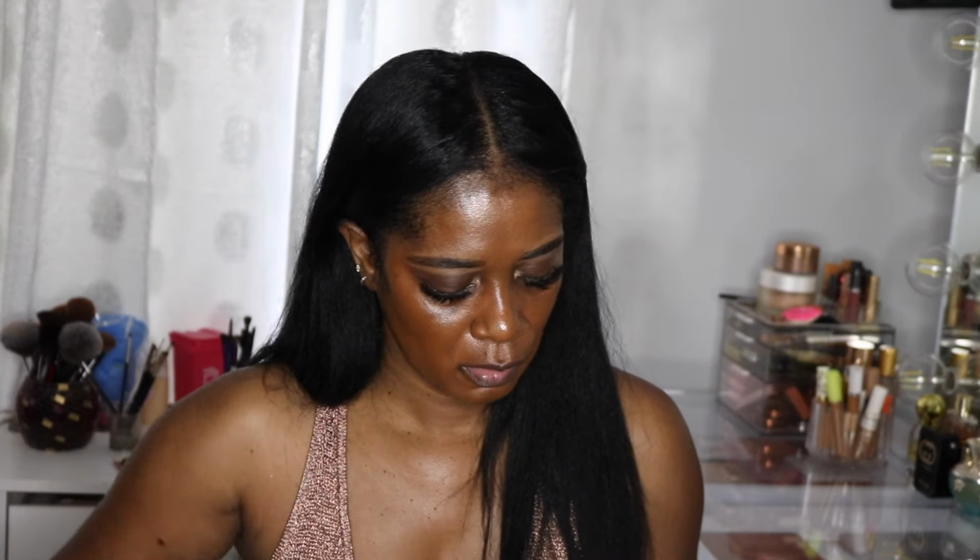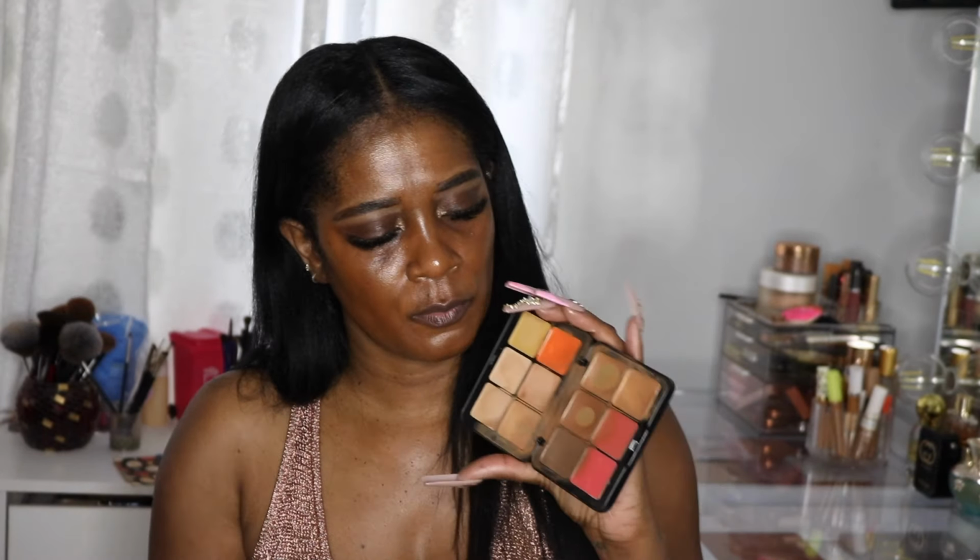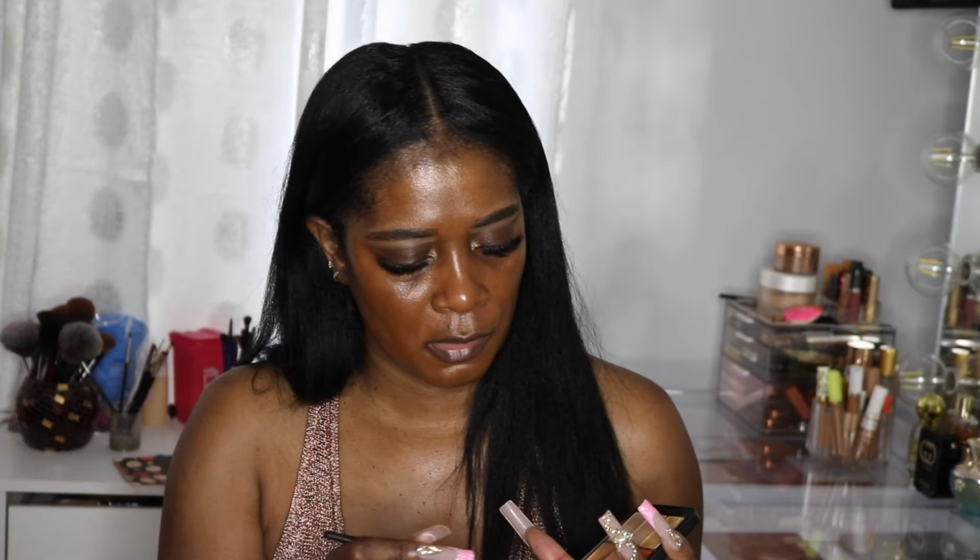So I'm going to start out with this palette, and I'm gonna put some concealer on. I'm wearing the Milk Primer and a little bit of my Juvia's Place, but the Juvia's Place today is only on the high points of my face. So I'm going to go in with this shade right here and just put a little bit right here under my eye.